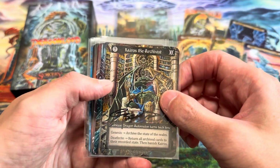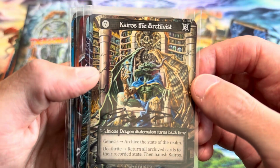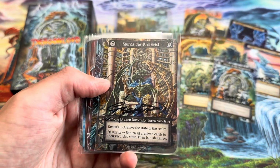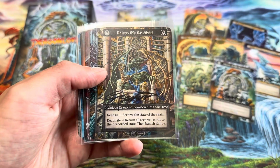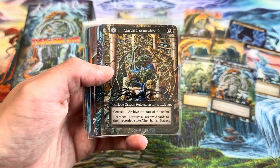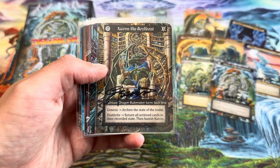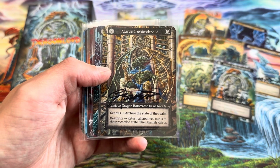The next dragon is the Kairos the Archivist, which has some of the most amazing art in the game. Also one of the most unique abilities that I'll tell you about in a second here. It costs 7 colorless. It has 3 power and toughness. It is a unique dragon automaton that turns back time, and the unique ability that it has that I've not seen anywhere else in Sorcery is that its Genesis ability archives the state of the realm, and so its Deathrite ability is to return the realm to the archived state, then banish Kairos.